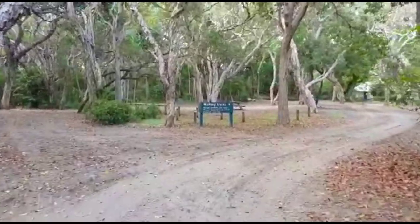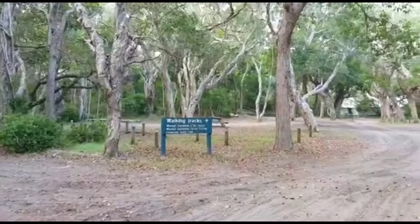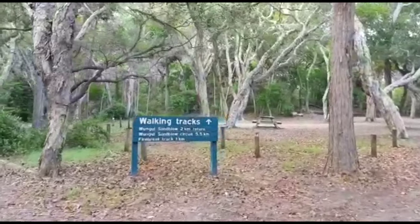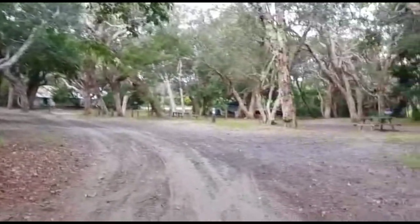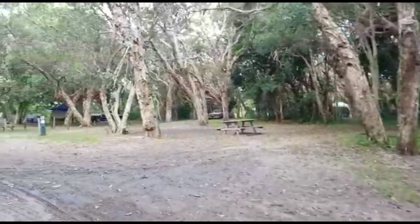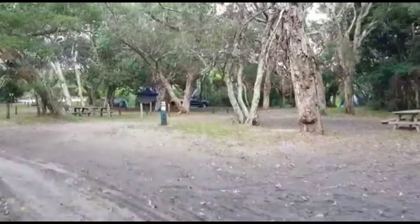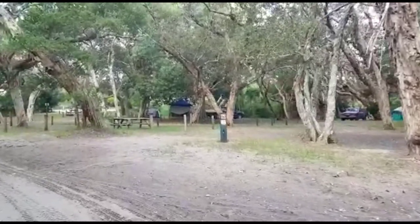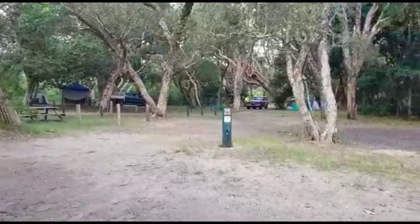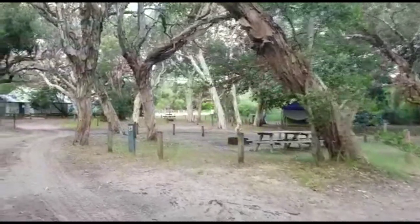I've also got a walking track in here. Oh, it's 2Ks to the one girl Sandblow. More little camping spots. Water. We've been using it to do our dishes. Have we drunk it? We haven't drunk it. But we did bring water treatment tablets, but we've had enough water. We haven't had to use them.